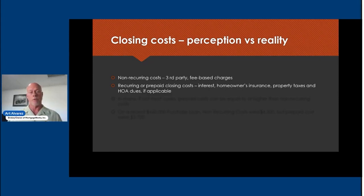You have to pay a 12-month premium when you close the loan. And then there's property taxes. Those are prorated. And in the case of homeowners insurance and property taxes, if you are going to set up what we call an escrow account or an impound account so that the lender's paying those for you on your behalf, then you have to provide advance funds to set up those accounts. Now, again, that's not a fee being charged to you by a third party.